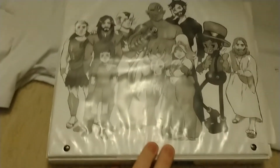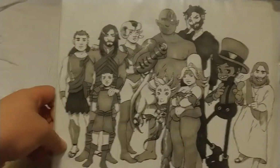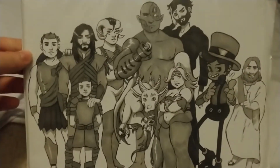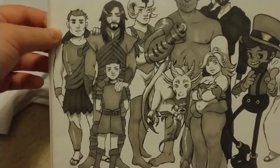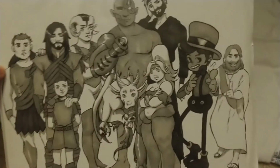Alright, and last but not least, the essential part of any D&D player is the binder. This is an art we got a commission for of the first party our regular group played as. That's me. My character was a paladin from ancient Greece who was described as me but hotter, which, good. And there's all the other characters. That guy is literally Jesus.